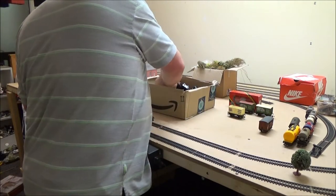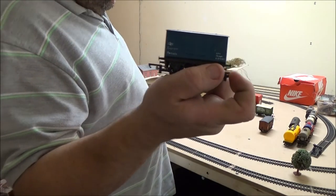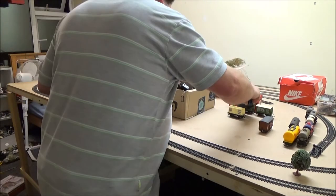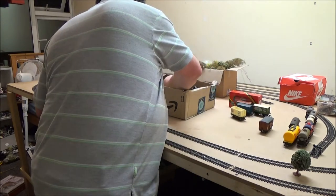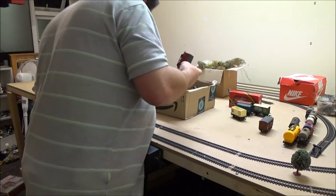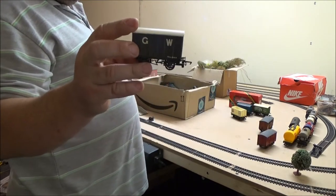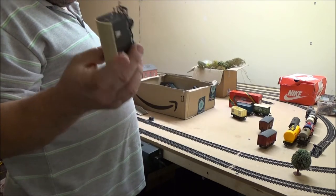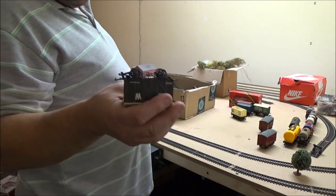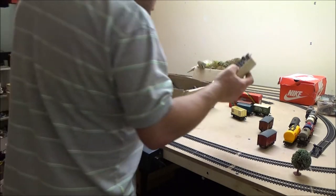All spares. What have we got here? Little express parcels one. Have we got any more? Oh yeah, that's the broken one, isn't it? What's this one? Oh, we've got a Great Western one. It's actually one of my stepdad's favourite. He loves Great Western. I'm not sure why. I've actually never asked him, to be honest. But he just likes Great Western.